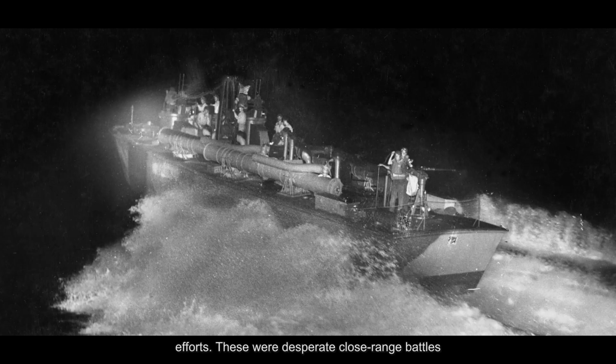These were desperate, close-range battles where torpedoes were launched into the blackness, and boats were caught in searchlights, pounded by heavy shellfire. Many boats were hit, some crippled and abandoned, others erupting in flames as gasoline tanks exploded, leaving men in the shark-infested waters. Though costly, these persistent actions inflicted damage and disruption on the Japanese destroyer forces, forcing them to operate under constant threat and contributing significantly to the attrition of their naval power.